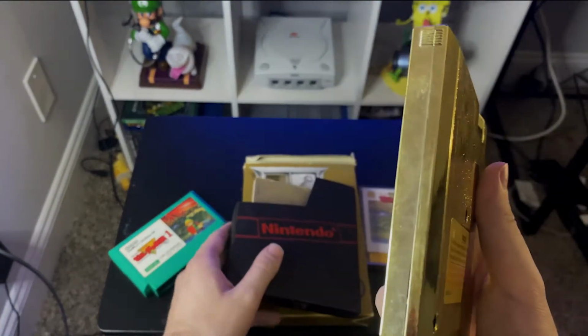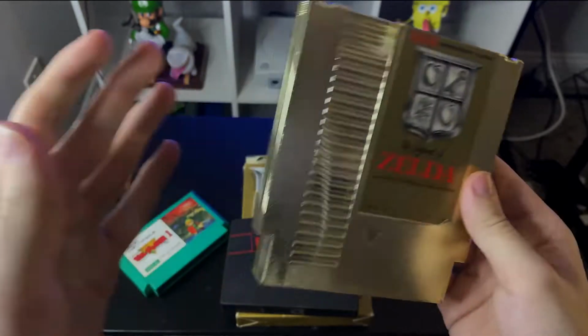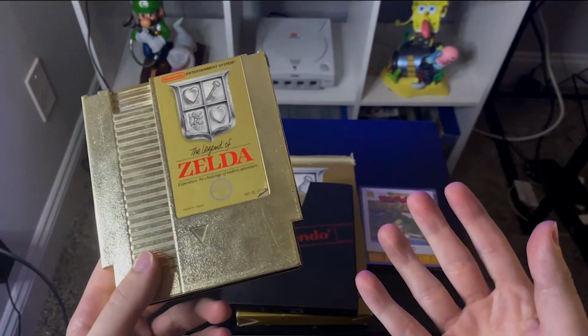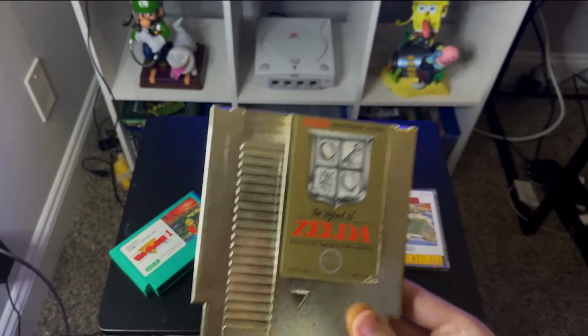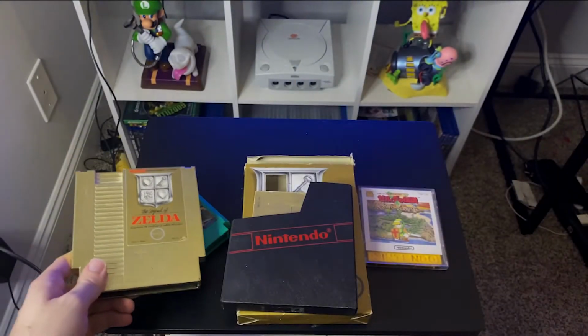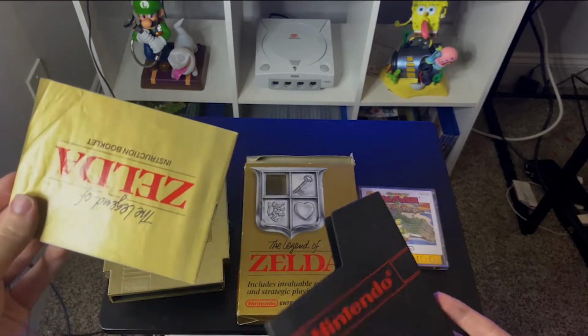So if you actually shake this cartridge too much, or you turn the console off wrong, it can actually delete your save file. It happened to me a few times where I actually rattled it a little too much and I lost everything that was going on with the game. So then let's take a look at the manual.